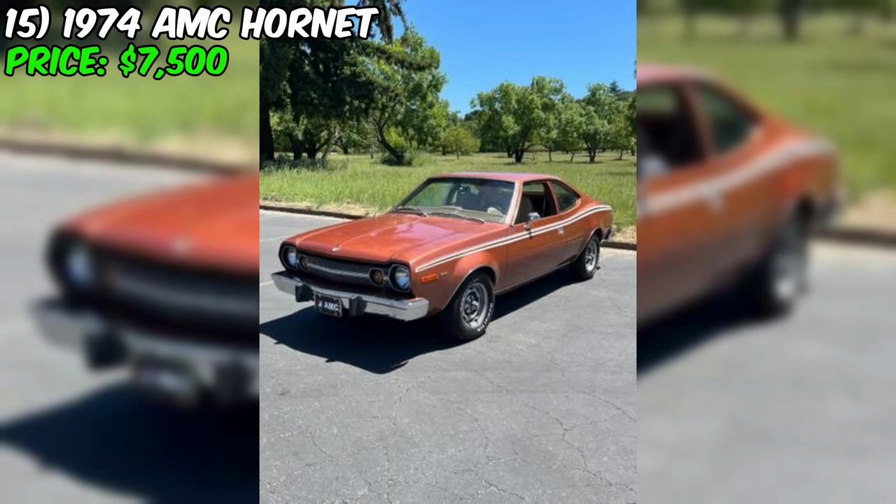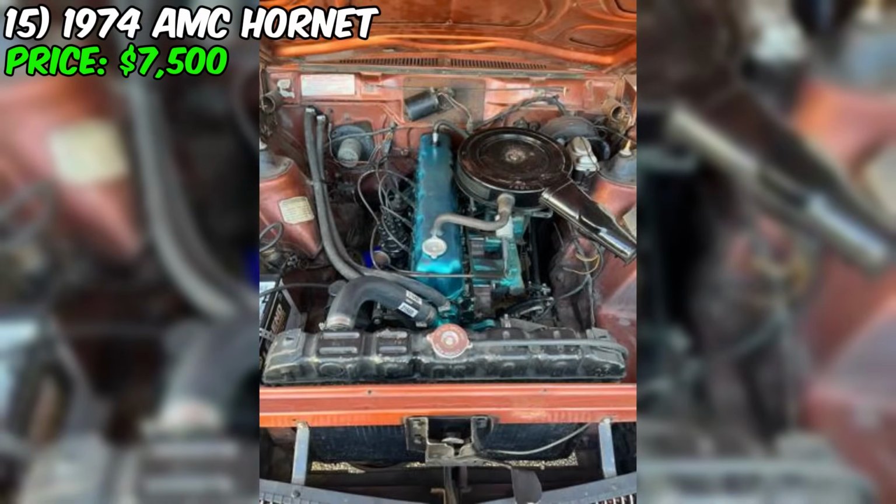And hey, even if this particular Hornet isn't your style, remember what Bill says, good, clean cars are hard to come by these days. So if you find one that catches your eye, don't hesitate to jump on it. You never know when you might stumble across your dream ride.